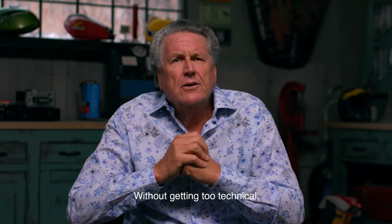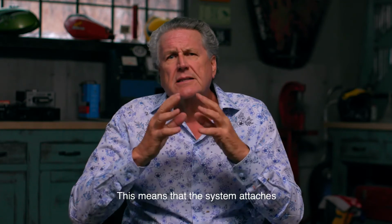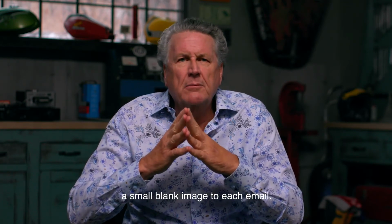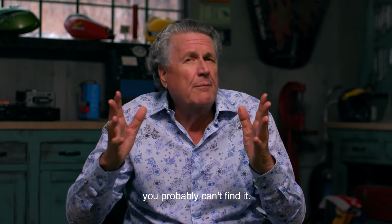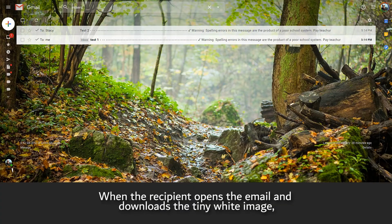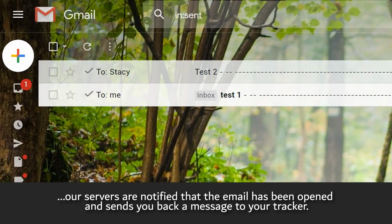Without getting too technical, our email tracker works using pixel technology. This means that the system attaches a small blank image to each email. Don't worry, it's practically invisible. You probably can't find it. When the recipient opens the email and downloads the tiny white image, our servers are notified that the email has been opened and sends you back a message to your tracker.